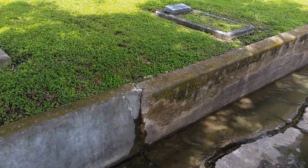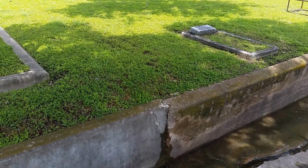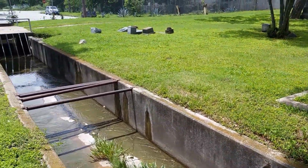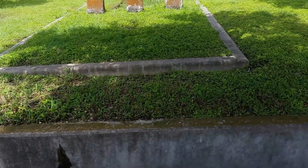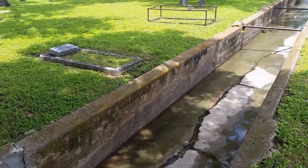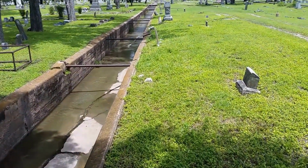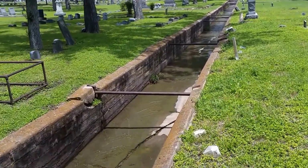Now we've moved up a few feet. You can see where the wall is separating right here, where it's actually kicking in. This is part of a newer section that was done, I think, in the 70s. We've got some documentation on this. But these older sections here, there's no weep holes in the bottom. And so not only do you have the weight of the soil, but when it's been wet like this, you have the water weight that is pushing on the walls.